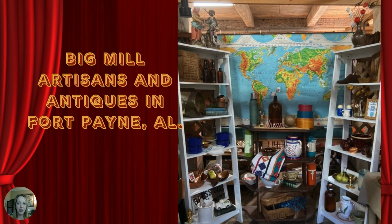Vintage schoolhouse wall map sold for $65. I found it in a pile of items a teacher at my school was about to take to the dumpster. Big Mill Artisans and Antiques in Fort Payne, Alabama. You might know that's my hometown. That's where I'm from, and I haven't visited there recently. I need to schedule a trip.